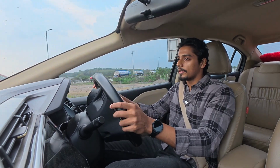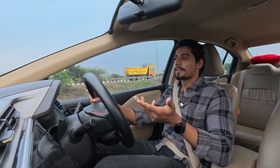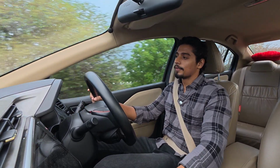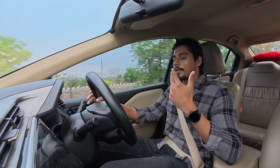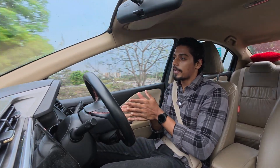So overall, City can be described in three terms. One, of course, it has a great engine. So the highlight of the City is its engine. Second, it's a really fun car to drive. And third one is reliability. If you are looking for these things, City would be an ideal choice.